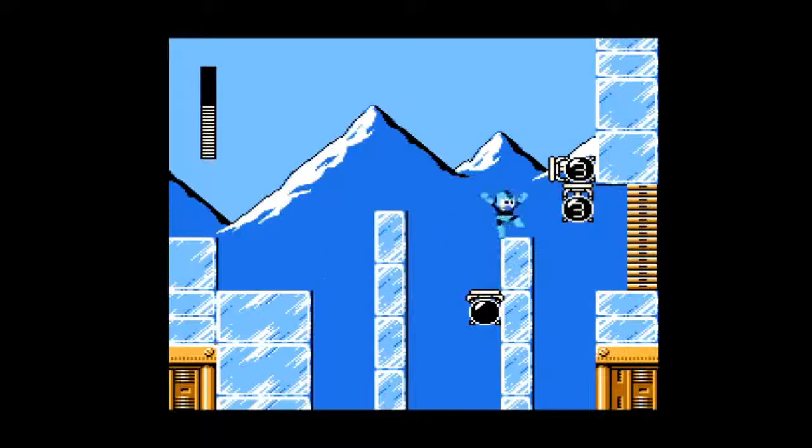Gotta give it to Jeff. This one puzzle that he came up with, quite ingenious. Those little timer bombs.